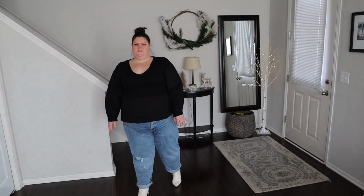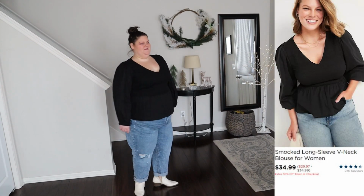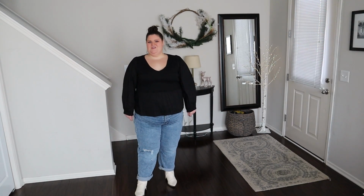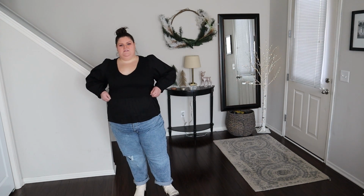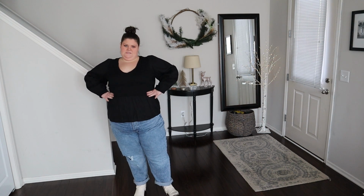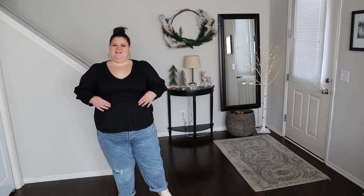So in this next look, the jeans are the same. I just cuffed them up, but the top is the Smocked long sleeve V-neck top. I'm wearing a size 3X in the color Blackjack, and it is a cotton viscose fabric. So the whole bodice on this is smocked, so lots of ease and stretch here. There is a waist seam and a peplum. However, it's pretty flat on the seam.